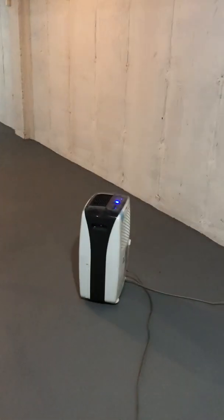And over here is the oil tank. This will also be a little dusty, needs to be cleaned down, but in good shape. The house is relatively young. And again, here's the dehumidifier.